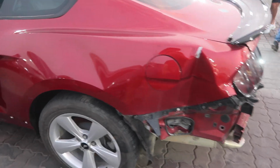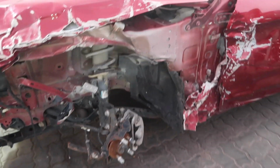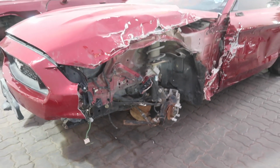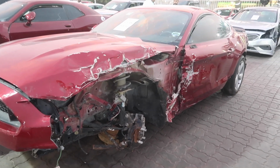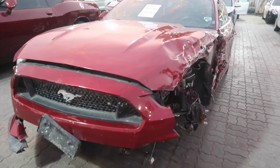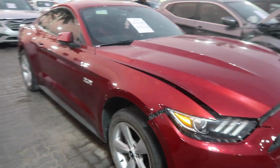The second car, 2016, 19,500, and I can see the accident is kind of small on the quarter panel, left side. From the front it looks more damaged. I'm not sure who is going to buy it. Maybe people will buy it to fix it, or for spare parts. But this is the Ford Mustang 2016 4-cylinder EcoBoost.